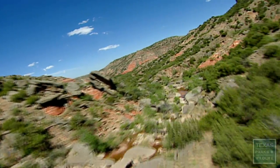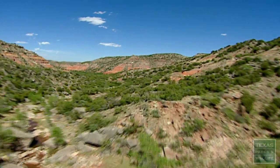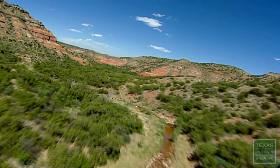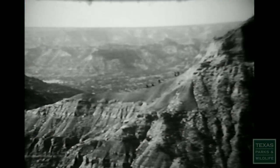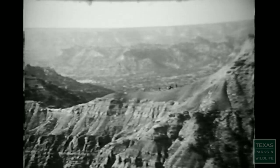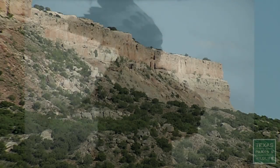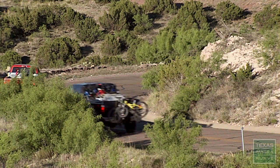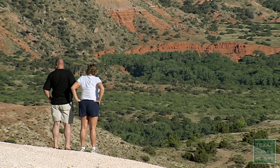The canyon system itself is over 120 miles long and over 20 miles wide. The canyon has been sacred to mankind ever since they started living here 12,000 years ago. They considered it to have magic powers. The Comanche Nation still holds it as a sacred place. But we're the second largest canyon in the country. The Grand Canyon is nice to stand on the edge and go, that's a great canyon. Here, you can get into the canyon and you can become part of it.